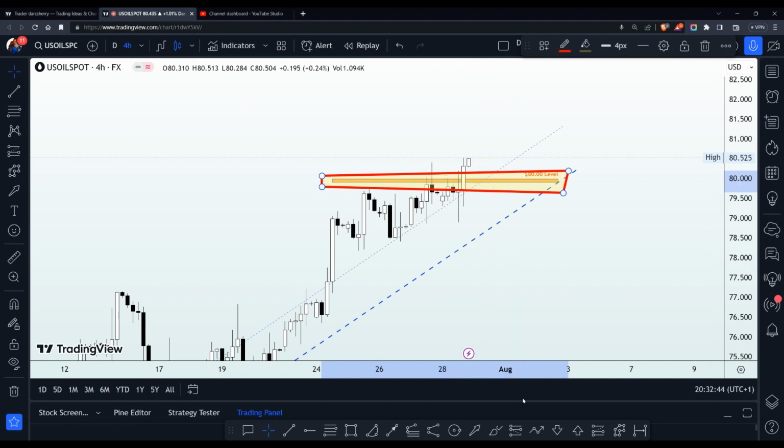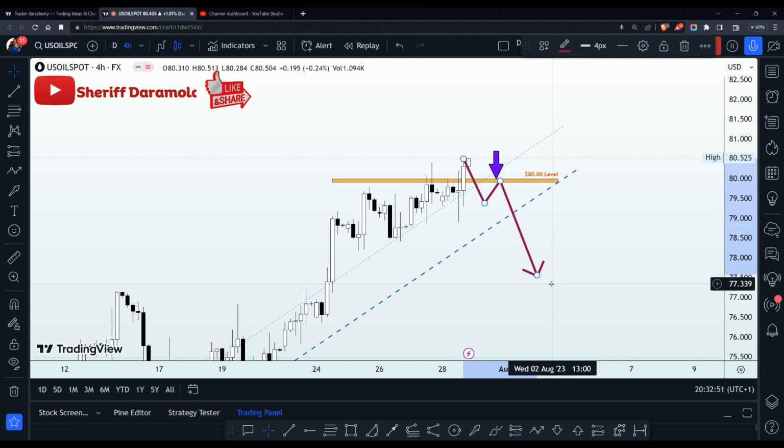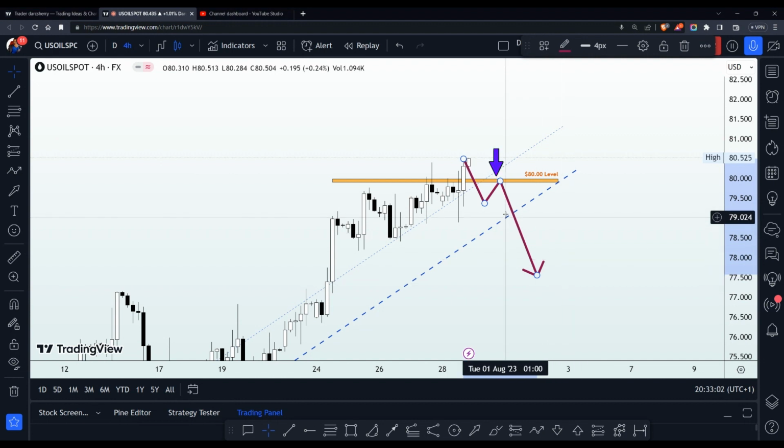And if price action at any point in time drops below the key level, then we are likely going to be seeing signs or an opportunity to sell this commodity. And in fact, a breakdown of that key level would have broken down the first ascending trend line. And if continued selling pressure persists below the $80 mark, we are likely going to see another breakdown of the structure.